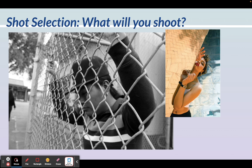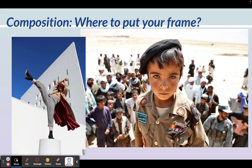Here we've got some more textures. We've got the texture of the fence right here. This is a student photo. And then the reflection of the floor. So we've got this mirror texture, and then we've got the texture behind her too, which is cool. And we've got this neat line going right through the middle of the photo, and then she is over the line. She's behind the line and over the line. So cool. Really creative, you guys.